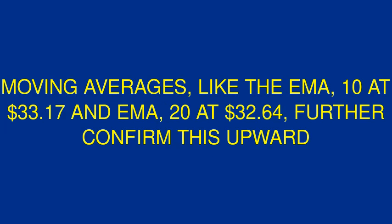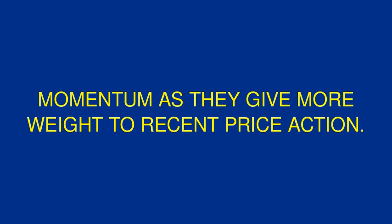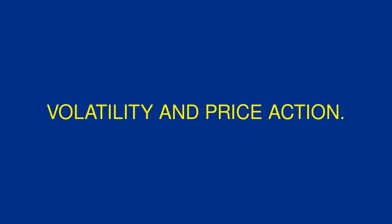The exponential moving averages, like the EMA 10 at $33.17 and EMA 20 at $32.64, further confirm this upward momentum, as they give more weight to recent price action.